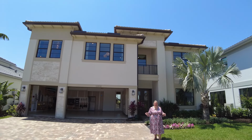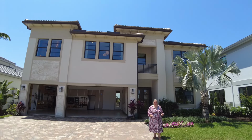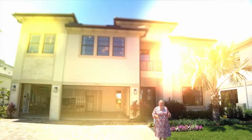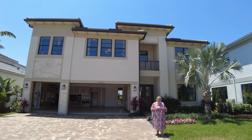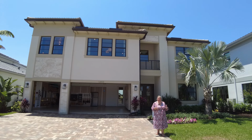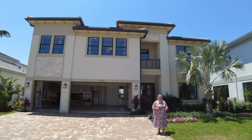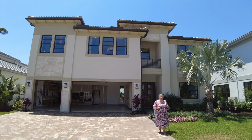Here I am in front of a beautiful new construction home in Avenir in Palm Beach Gardens in Apex. I mean, look at this home. It is huge. I can't wait to show you the inside. You are gonna fall in love with this house, and the backyard is adorable.